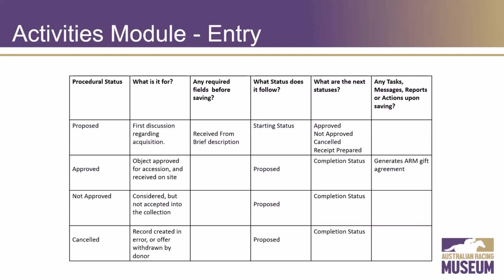Some of them might be a collection that's being assessed for donation. They might be the props that are coming in for an exhibition that Meg mentioned, but trying to break them down. So we've looked at what the different steps are. We've looked at what the mandatory fields are. We've looked at how the workflow progresses from one stage to the other in the process.